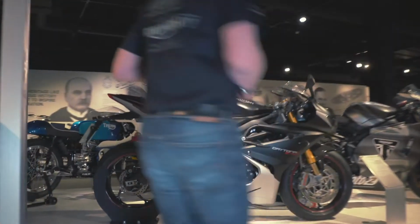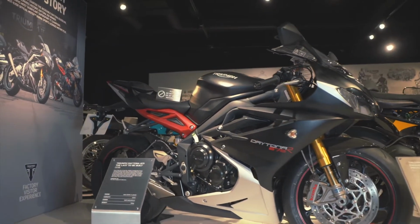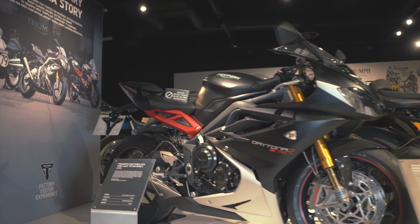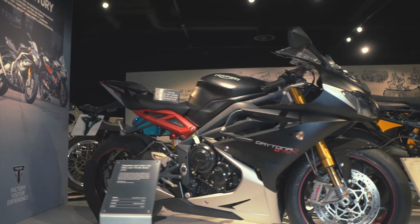So, moving along, the 675 Daytona has been completely iconic for us. This is the last 675 Daytona that was built here in the factory in 2018.